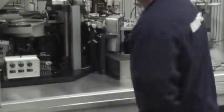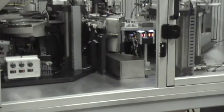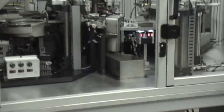All right, great. So let's see how this machine runs. We are going to safety bypass the doors, the safety doors, right now for the video demonstration purposes, so that we get a good camera view.